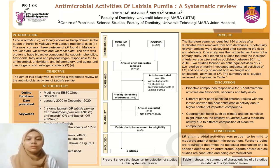This was also the reason of failure in Nazmul's study to stop the growth of Candida species by Labisia pumila, whereas Hasan Karimi reported Labisia pumila var. pumila had highest activity against the Candida species.